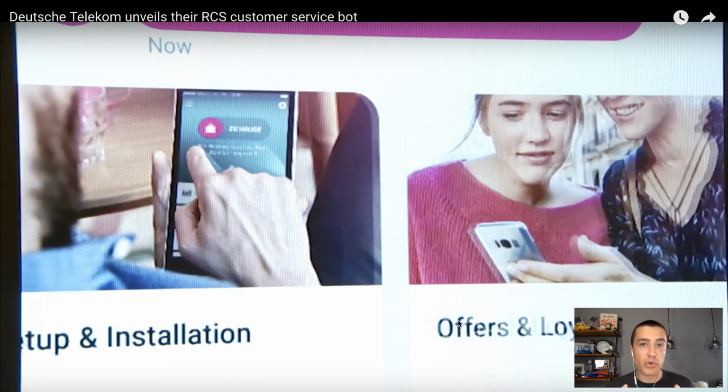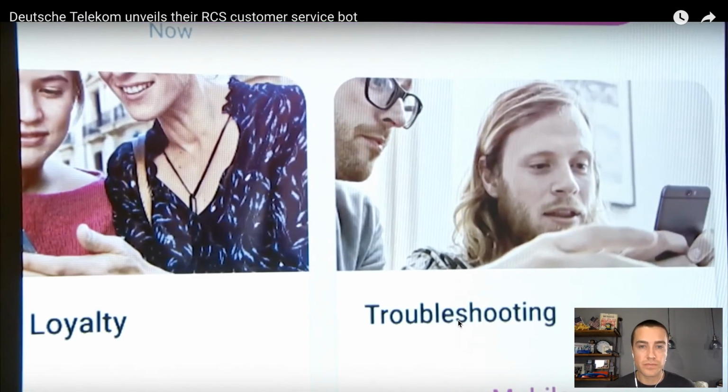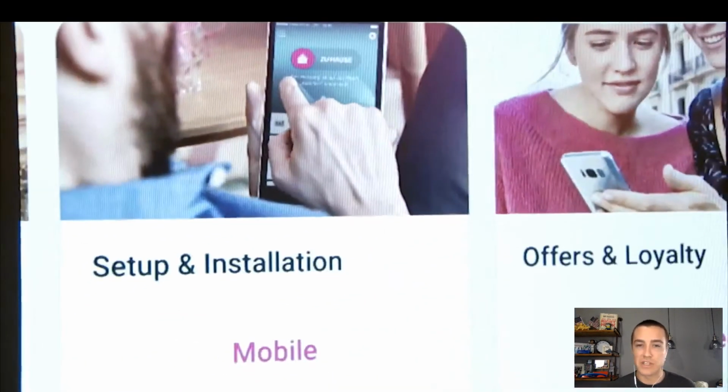exposing on the same screen. She doesn't have to scroll down. It's exposing on the same screen all those different options. An Entertain TV device, or how to do troubleshooting with it. For example, if you don't have any internet connection. And then she's going back.